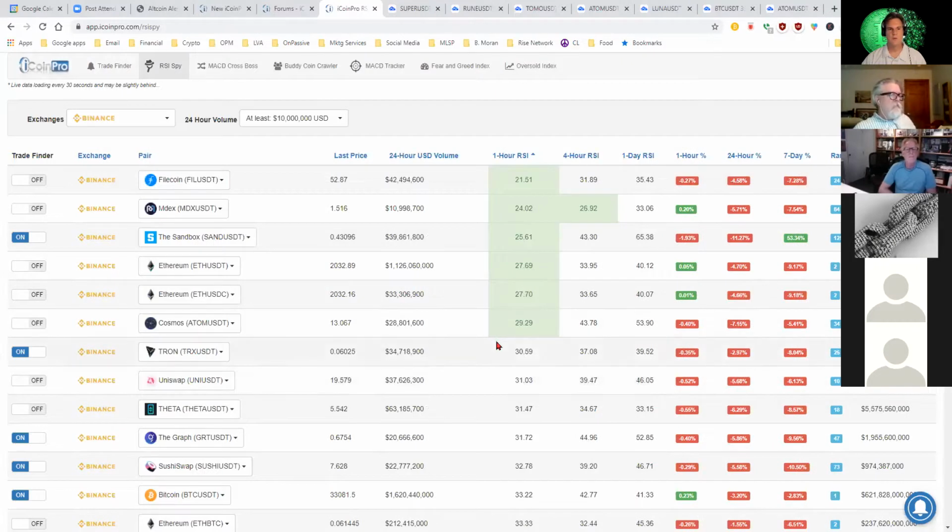And it should have some room to move, especially if it's something like Atom or Ethereum, coins we've heard of and traded for a year or 2. Some of these others like Sandbox and MDX are newer, and then Filecoin's kind of in between. So most of the time these higher values are newer listings, or crap coins or whatever.